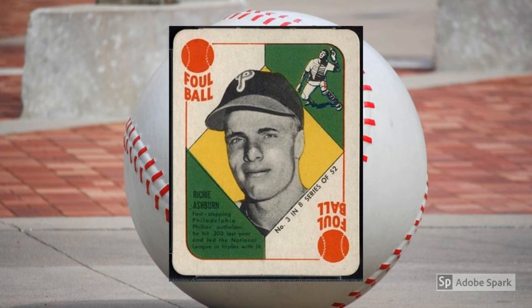1951 Topps Blueback Richie Ashburn, number 3. Ashburn was a key member of the 1950s Phillies Whiz Kids team that streaked all the way to the World Series before running into the dynastic Yankees club. During that magical season, Putt-Putt hit .303 with the National League leading 13 triples, and he would go on to cop National League batting titles in both 1955 and 1958.